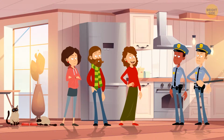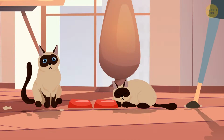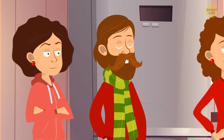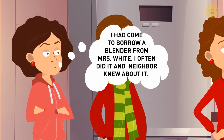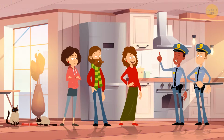The police questioned the neighbors. Kate told them she had come every day to take care of the cats. Mark said he had come to water Mrs. White's plants. And Mary told the officers that she had come to borrow a blender from Mrs. White. She added that she often did it, and her neighbor knew about it. Can you figure out who was lying?